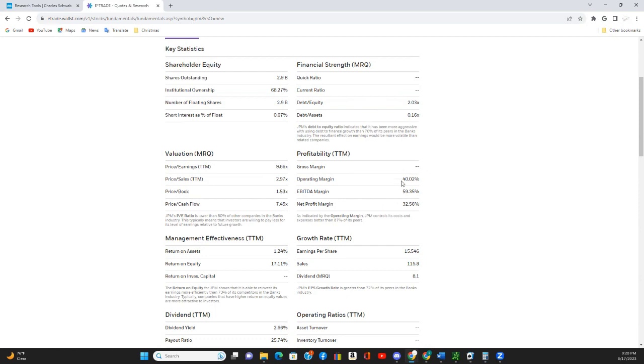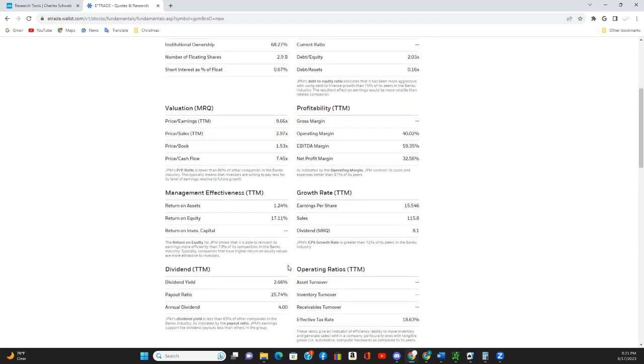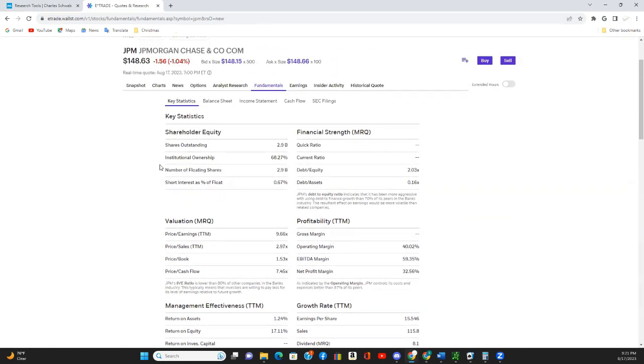If we don't get a gross margin, we do get an operating margin just over 40%, which is outstanding. And that beats out 87% of other banks. Return on equity, again, excellent. It beats out 73% of other banks. The growth rate is excellent, beats out 72% of other banks. And the dividend is about twice the market average at 2.66%. And it is a very secure 25.74% payout ratio.